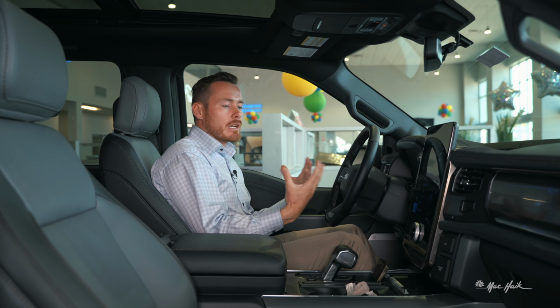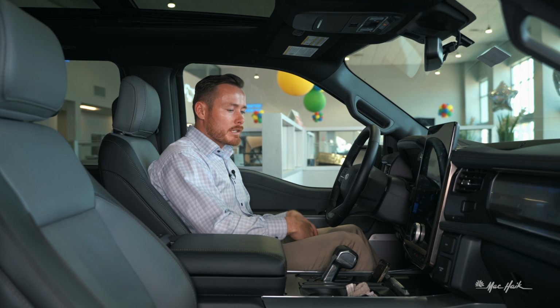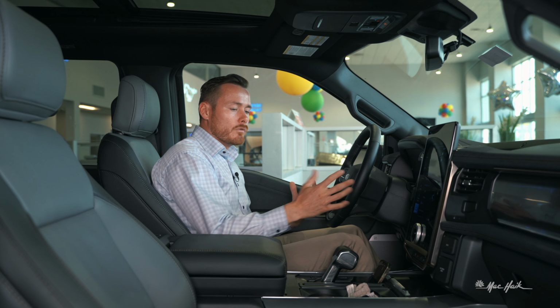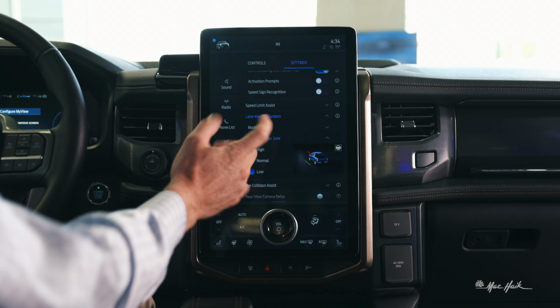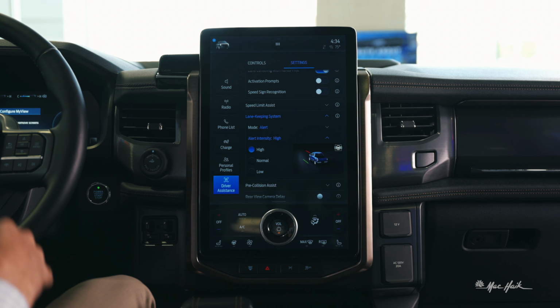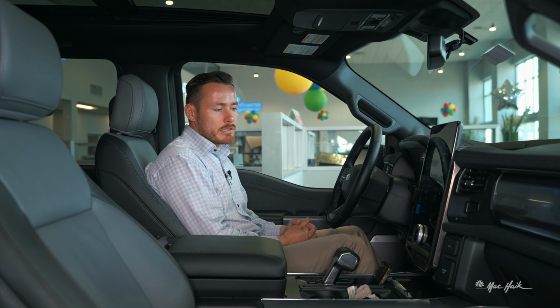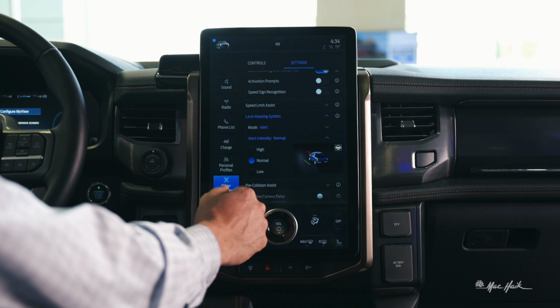So you got to understand that some of these sensors out here are more sensitive than others. It's just part of the manufacturing process. And so if you find that yours are really sensitive, put them on low. If they're not sensitive enough, put it on high. Or if you really just want to make sure that you're perfectly centered in the lane all the time, you can use the lane centering technology and it'll do that for you, but only while you're in adaptive cruise control.